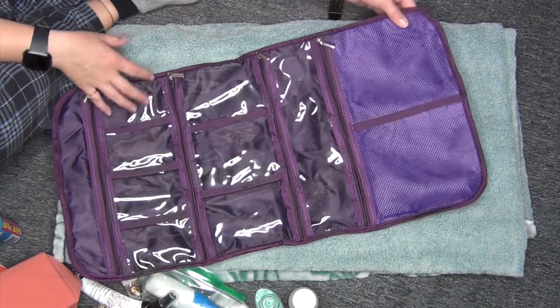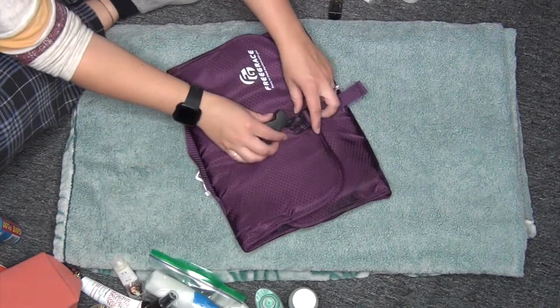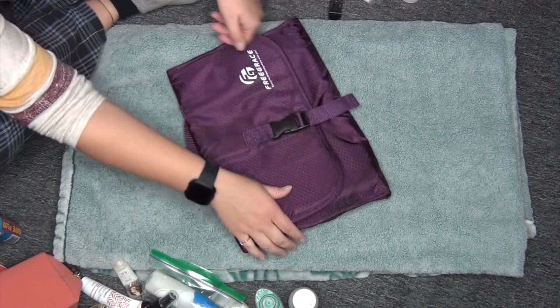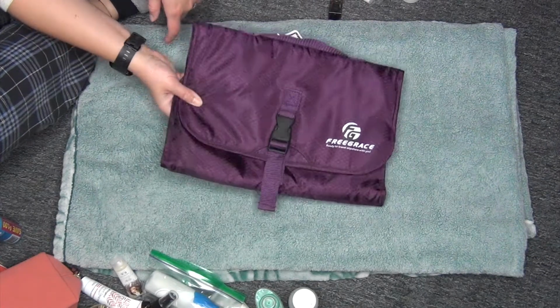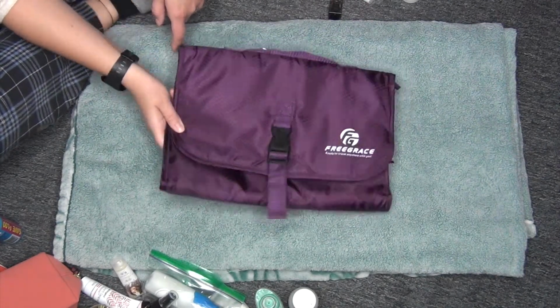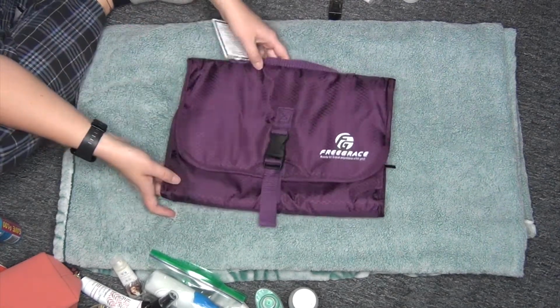So this little container just folds up like this, and then it just clips in. It's by Free Grace, and I actually bought this on Amazon for like 12 bucks, so I can link this below if you guys are interested. But this really saved us for all of our shower stuff, because it kept it all in one place. But anyways, that was all that I brought on the cruise with me.